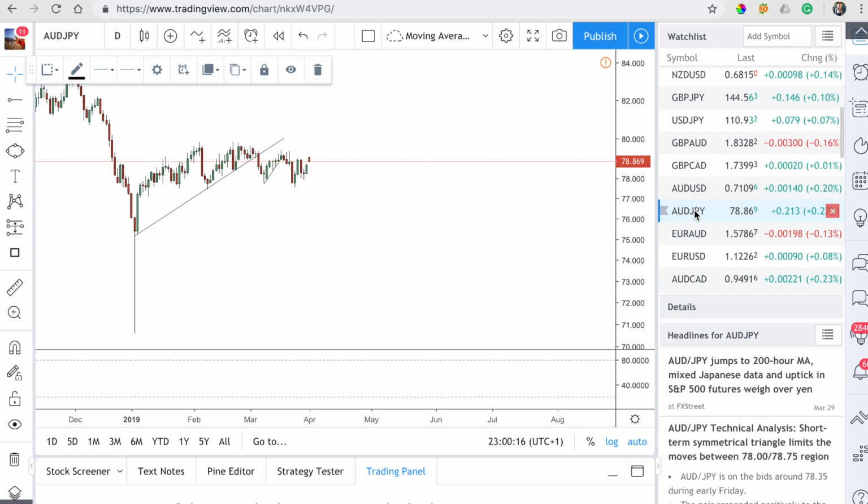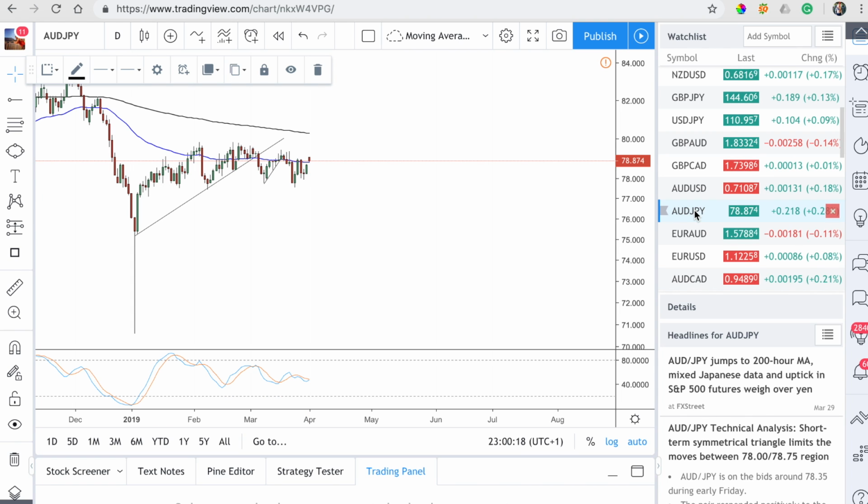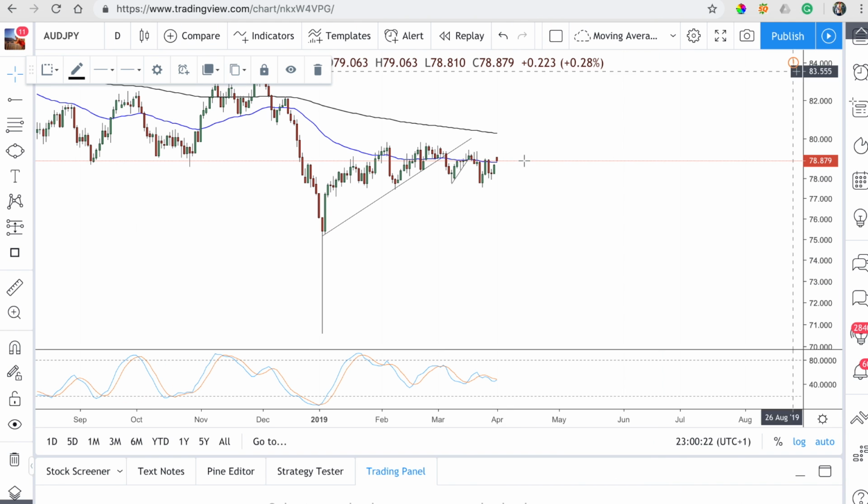Okay, AUDJPY. I think that's the last one. You can even look at Euro Oz. But again, same sort of scenario. We're trading at this resistance level here.